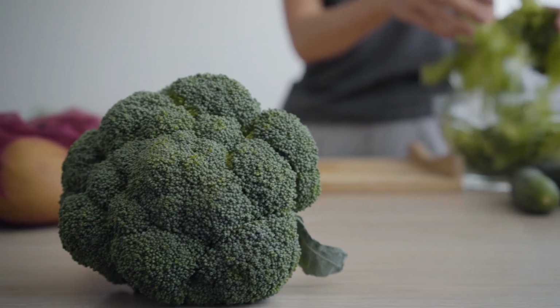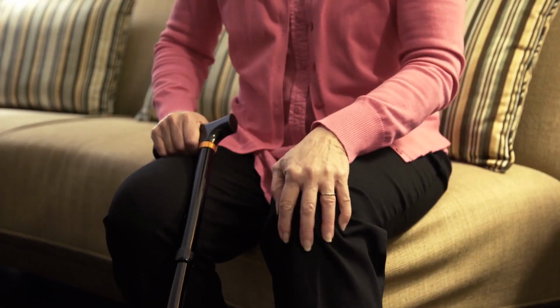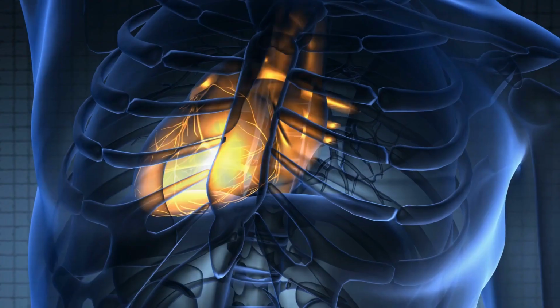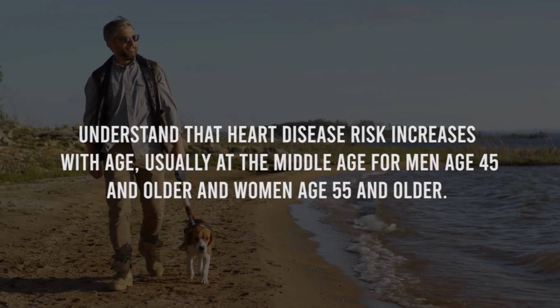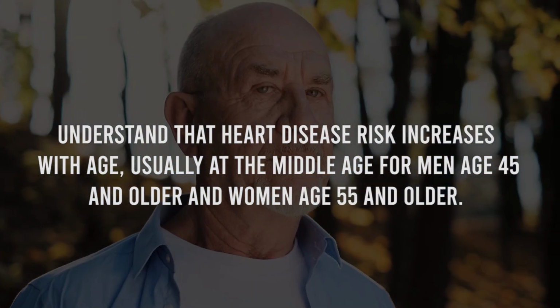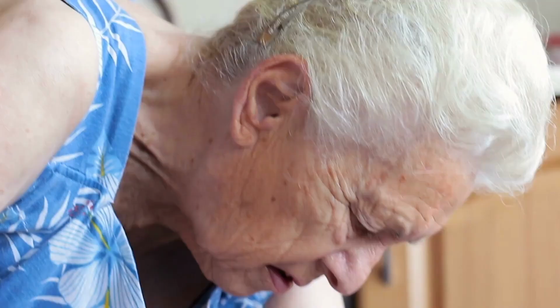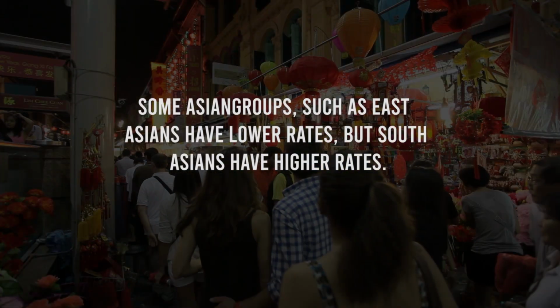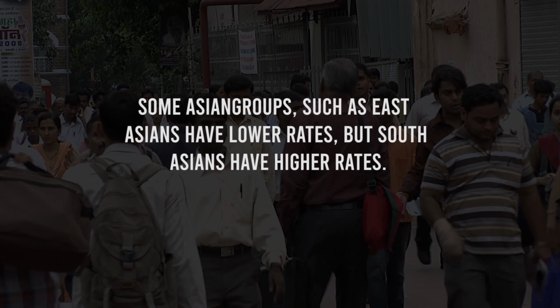However, as with many diseases, prevention is usually the best form of treatment, and you can reduce the appearance of heart disease in your body if you take the necessary measures to keep a healthy lifestyle as a big part of your life. Let's take a look at some tips you can follow to reduce your overall risk of heart disease. Understand that heart disease risk increases with age, usually at middle age: for men age 45 and older, and women age 55 and older. On top of that, African Americans are more likely than Caucasians to have heart disease, while Hispanic Americans are less likely to have it. Within Asian groups, East Asians have lower rates, but South Asians have higher rates.